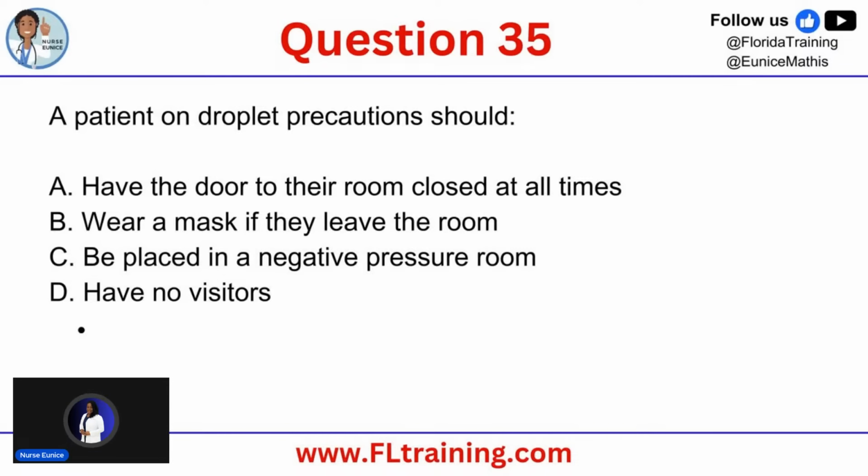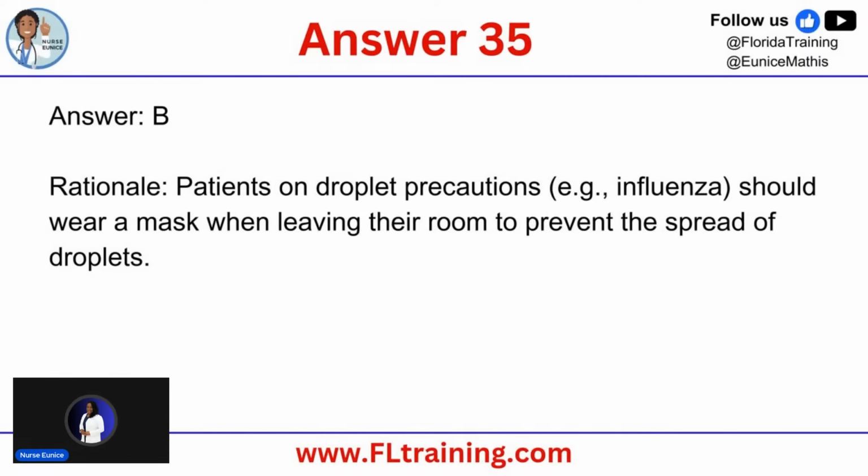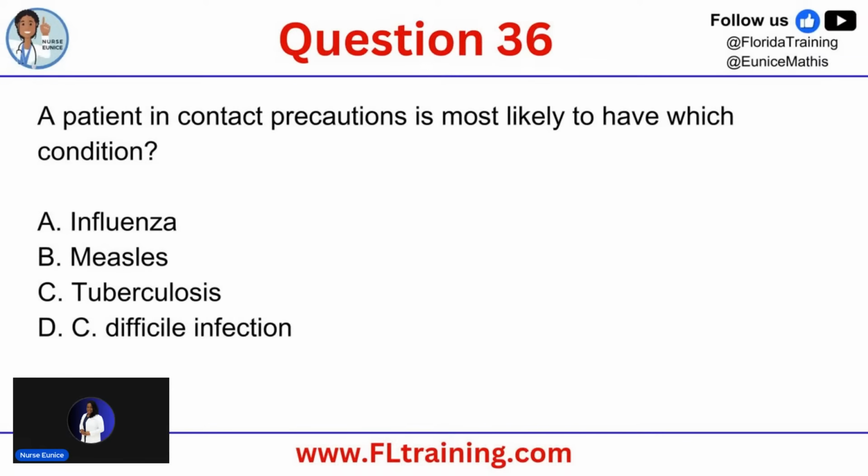Revealing the answer in 3, 2, and that's right. They are contagious, you all. They're on precaution. So if they leave the room, they need to wear a mask. So the answer is B. Give yourself applause. So patients on droplet precautions, aka patients who have the flu, should wear a mask when leaving their room to prevent the spread of droplets. We can't keep them in the room all the time. They need chest x-rays. They may need to go take additional diagnostic exams or tests. So when they leave the room, they have to mask up.